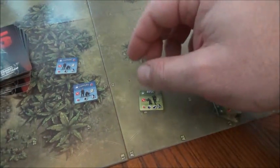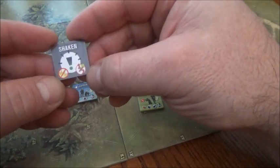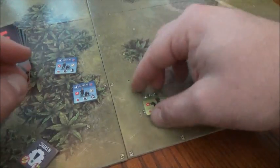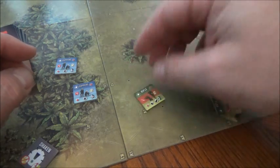Now, were they to get a first hit, they would get a shaken token, and what a shaken token does is it says it right on it, which makes it just perfect. They cannot fire, and their movement is halved. This would happen, and then on the second hit, they would get turned over, and then finally, the third hit, they would be destroyed.